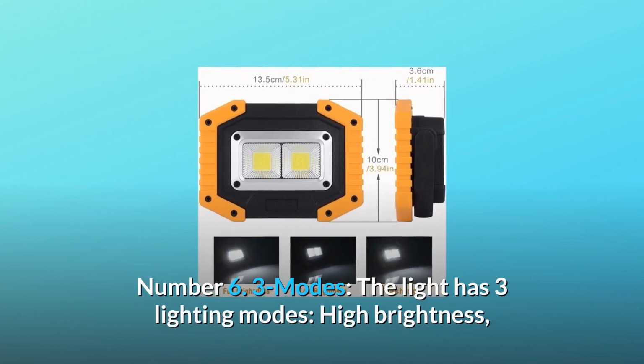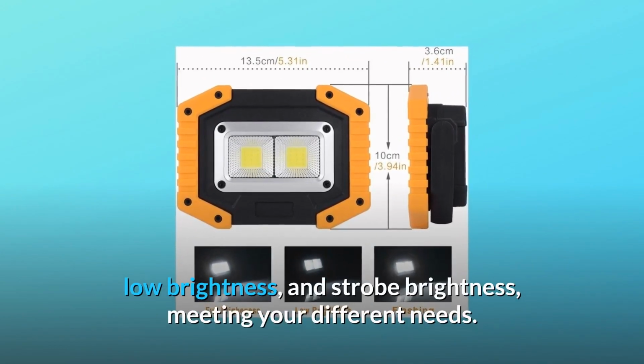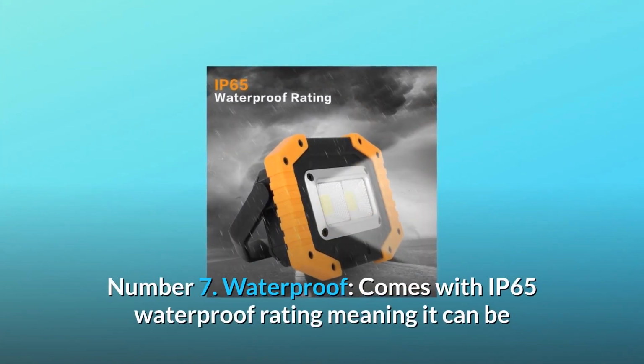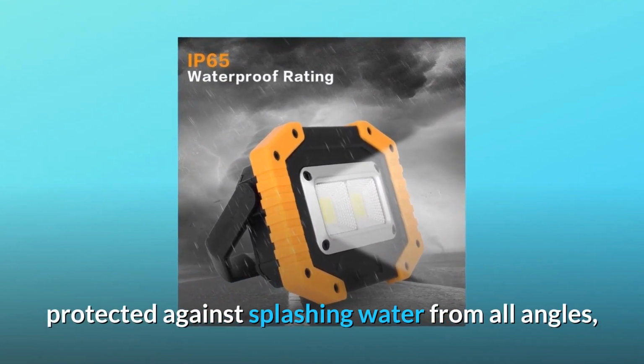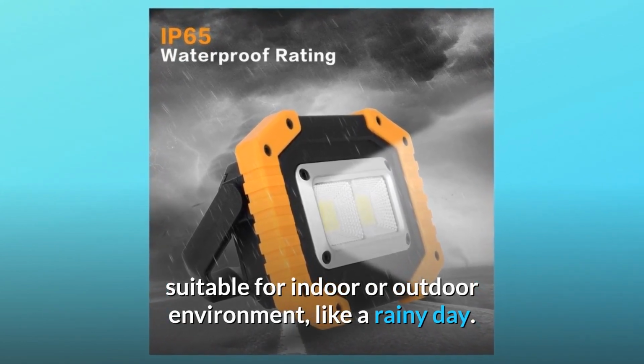Number 6. 3 modes. The light has 3 lighting modes: high brightness, low brightness, and strobe brightness, meeting your different needs. Number 7. Waterproof. Comes with IP65 waterproof rating, meaning it can be protected against splashing water from all angles, suitable for indoor or outdoor environment, like a rainy day.